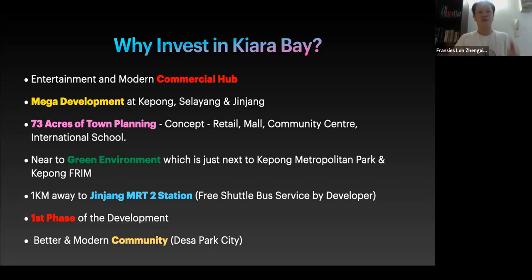So you can start promoting phase 1 development. People who want a better and modern community, like Desa Park City for example, I believe this is the next one, with better planning.